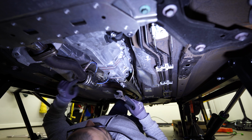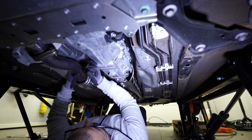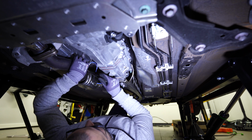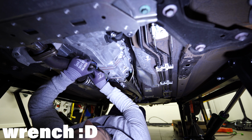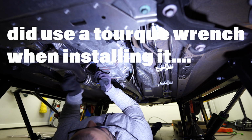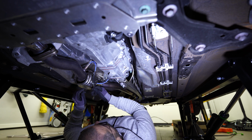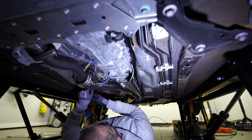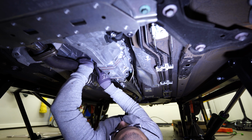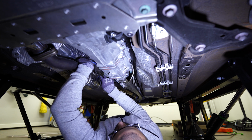Now it's time to remove the O2 sensor. Hopefully I can get this loose. And as you can see, I have professional tools for this. There, we got it loose. Hanger first. And we'll be careful not to damage the O2 sensor itself.